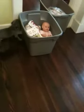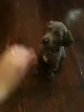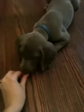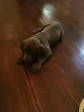And he will be 8 weeks tomorrow. He's a pretty talented little young pup. Come here. Let's show him how you sit. Captain, come. Captain. Come. Sit. Good boy. Lay. Lay. Good boy. Such a good baby. That is Captain the Weimaraner.